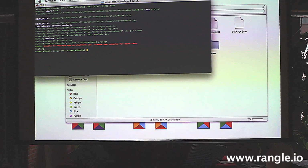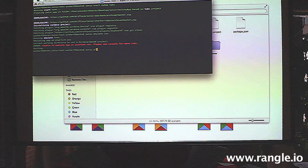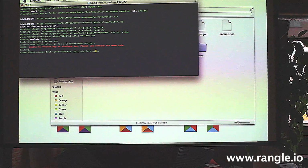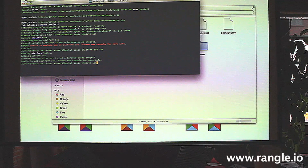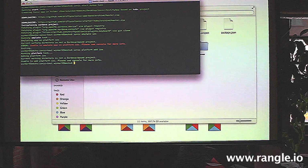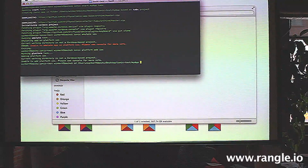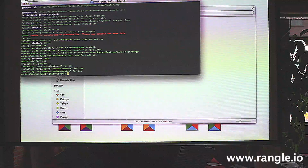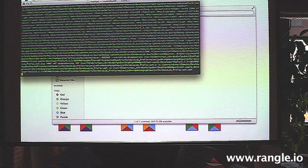Oh, sorry. First you have to add the platform. Sorry, one more try. I have to cd into the directory first. Now we can add iOS as a platform, and then try and run it.